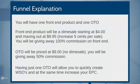Okay, so now that you understand that, let's talk briefly about the funnel. In your funnel, you're going to have one front-end product and one OTO. Your front-end product is going to be a dime sale starting at $4, and you're going to max it out at about $9.95, increasing it 5 cents per sale. You could test around a little bit with the final price point, but we tend to stick with $9.95 because we get pretty good results with that. You will also be giving away 100% commission for your front-end product, and we'll talk about that in a future video. Your OTO is going to be priced at $9, no dime sale, just a flat $9, and you're going to be giving away 50% commission for that.